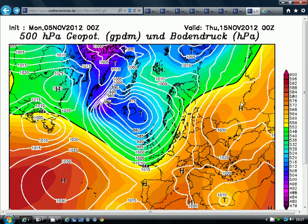Now, whether this is how it actually works out, I really wouldn't like to say, because the models always struggle with this. They always struggle with a blocking pattern setting up over Scandinavia. Once you get into a blocking situation, then the models find it easier to deal with it. But as the pattern is developing, that's really when the models struggle.